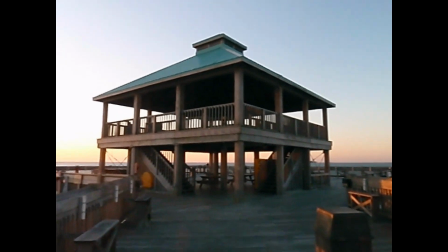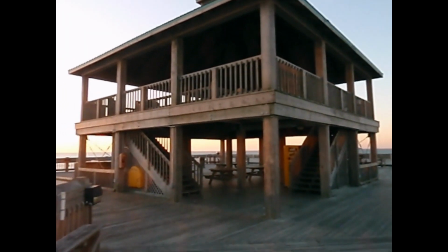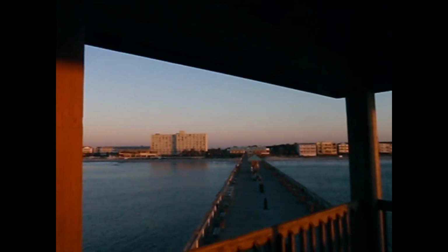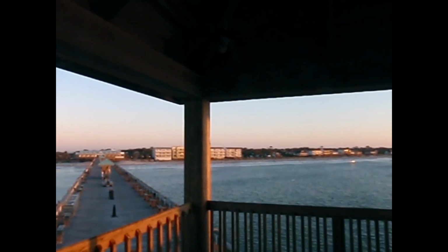Here we are at the pier at Folly Beach, South Carolina. It's about 7 in the morning. Sunrise has just happened. I'm going to take you up to the second story of the diamond platform. Take a look back. Sunrise on the Atlantic Ocean, South Carolina.